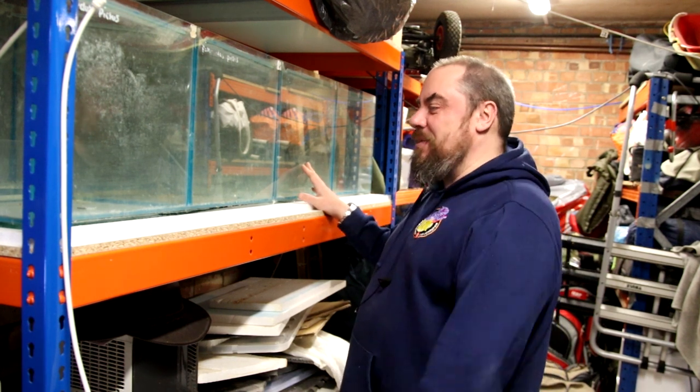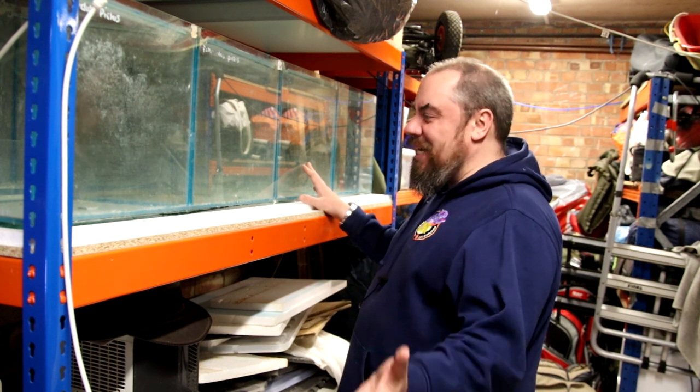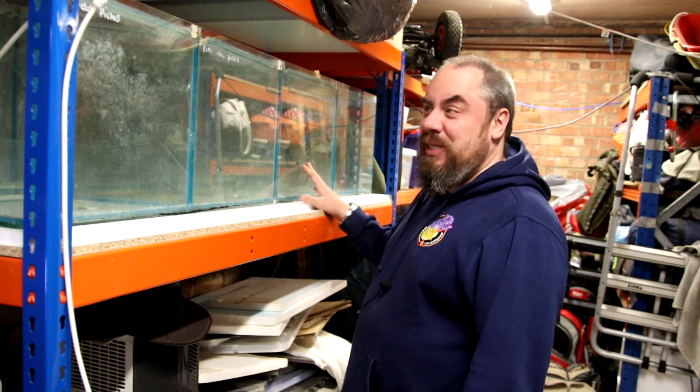As to what I'll use them for, I've not really decided yet. But the first job will be clean them up, make sure they're watertight, get them ready. I have a few ideas. They're perfect breeding tanks, basically. He was using them as angel breeding tanks.